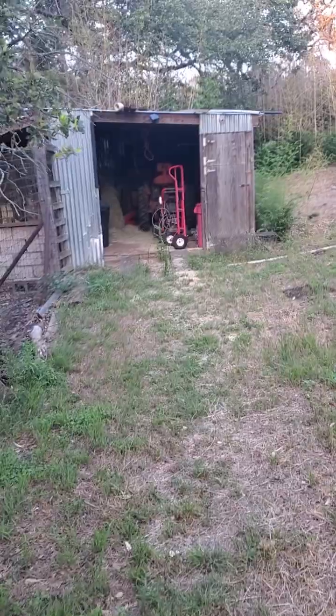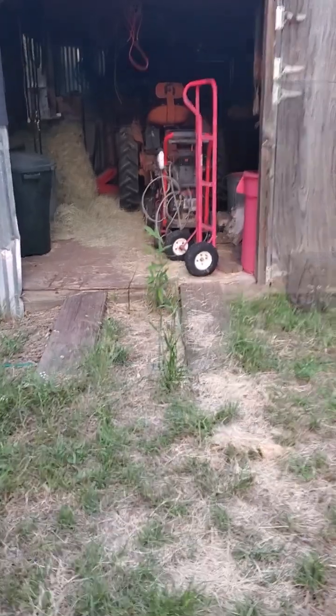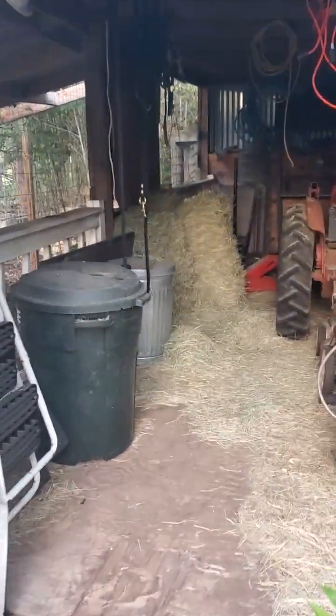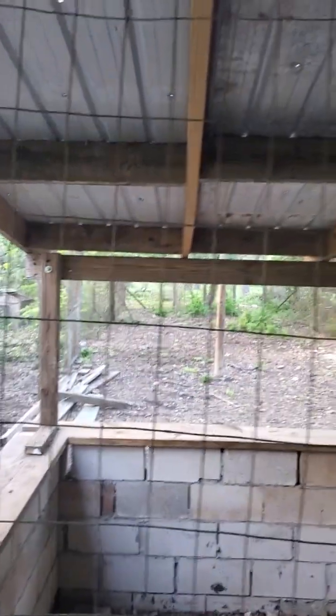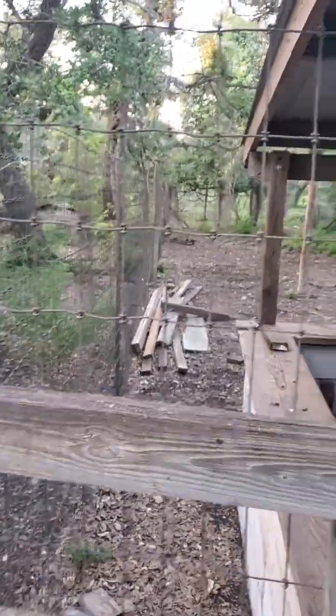So this is the hay barn. This is where they come when it's raining really bad. And it looks like, ooh, I got some hail damage on some of that. But anyway, they come in here when it's raining really bad. This is all kind of partitioned off for them. I'll show you that in a minute. But normally they stay outside in the back pasture, which I'll show you.